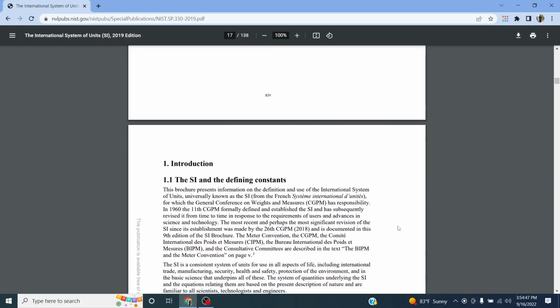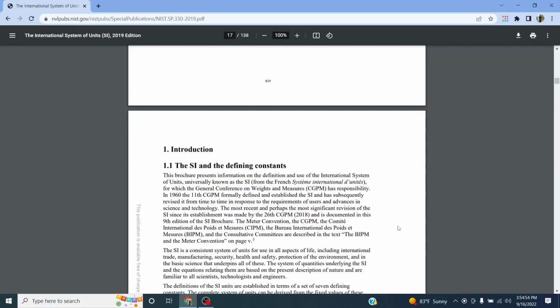Introduction: the SI and the defining constants. This brochure presents information on the definition and use of the International System of Units, universally known as the SI, from the French Système International d'Unités. For the SI, the General Conference on Weights and Measures, CGPM, has responsibility. In 1960, the 11th CGPM formally defined and established the SI and has subsequently revised it from time to time in response to the requirements of users and advances in science and technology.